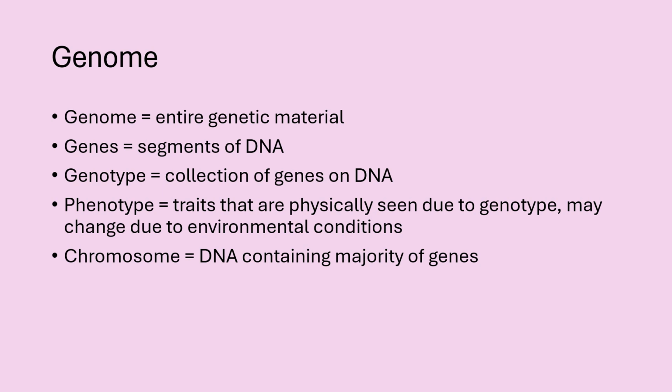So for humans, if you have one gene for blue eyes and one gene for brown eyes, that's your genotype. Phenotype is brown eyes. You're going to have brown eyes. That's what you're going to look like.